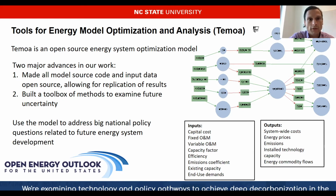And the second thing is that we need to do a better job characterizing uncertainty. And so our team has built a toolbox of methods that we can use to assess future uncertainty. And we're now using this to address big national policy questions related to future energy system development. So we have funding from the Sloan Foundation to develop an open energy outlook where we're focused on technology and policy pathways in the United States to achieve deep decarbonization. Next slide.